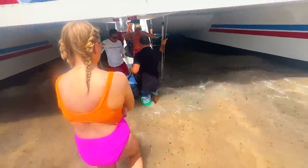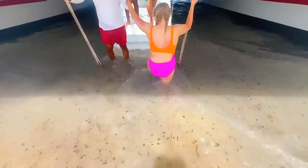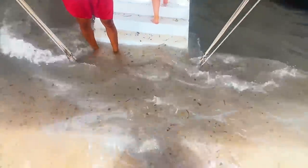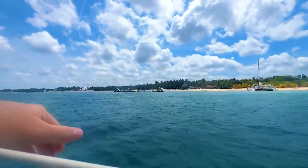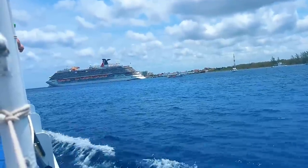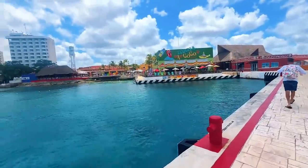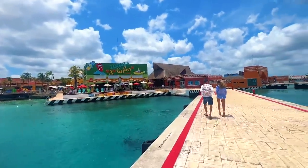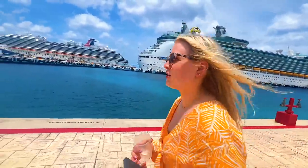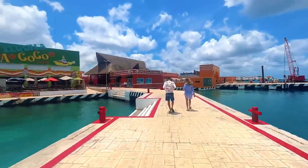Oh, this is so cool. Woo! Don't fall. So long. And we're back. I 100% recommend that. It was a blast. We didn't even drink that much, but you could. It was a mix between a party and relaxation and fun. It was great. It really was.